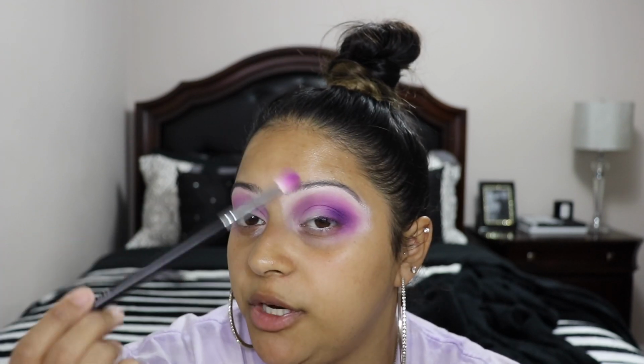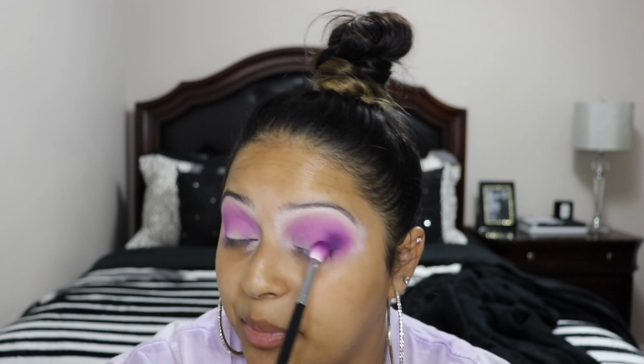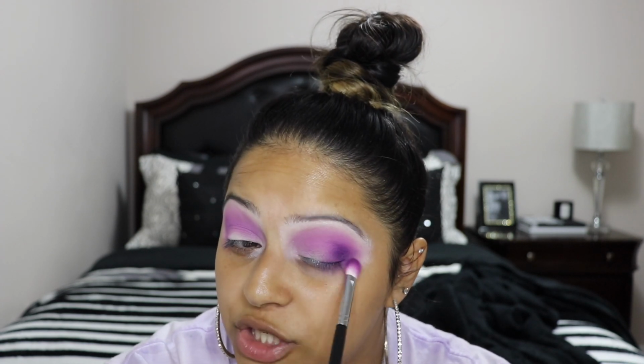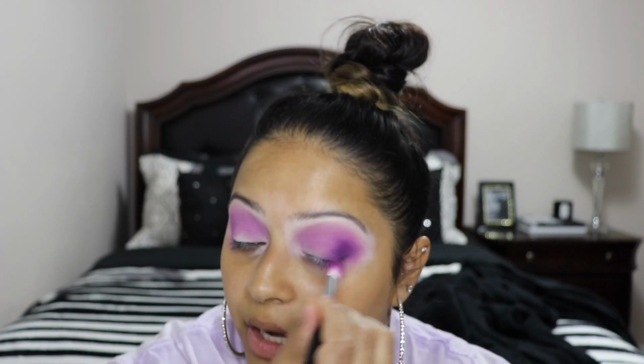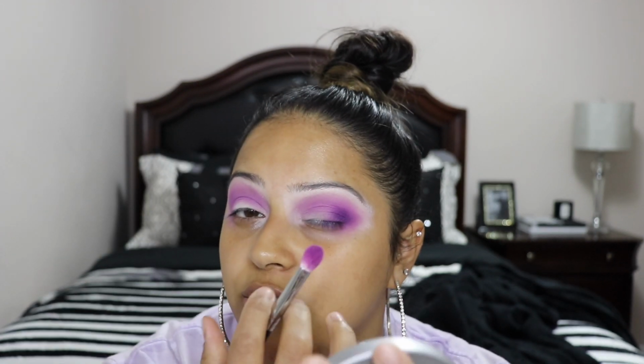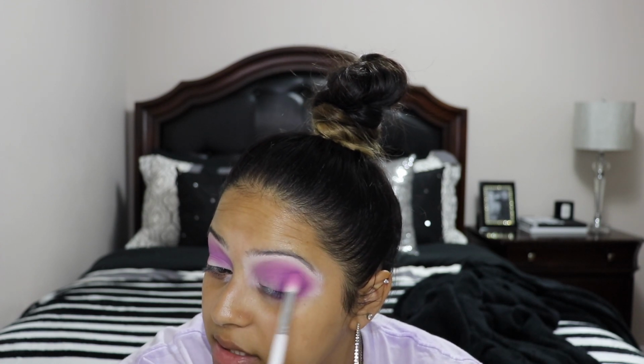I'm holding my brush from here, so when you hold your brush from here, you're getting a lighter application, more soft and feathery, whereas if you hold your brush here and go in and do that, you're going to get more of a dark and harsh line. So also be very careful where you're holding your brush. And then going back in with the shade Single, which is that lighter purple, I'm just going to go over that shade Escape.